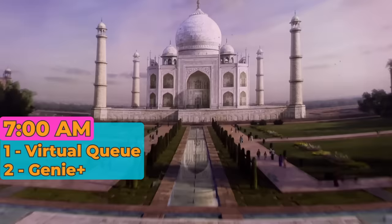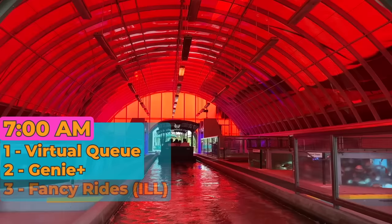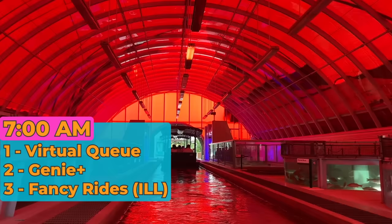Because everybody can book Genie Plus at the same time, resort guest or not. And three, you want to do your fancy ride, because if you're a resort guest, it's a less amount of people going for that fancy ride. And if you're not a resort guest, well, then you're not booking at 7 a.m. anyway.